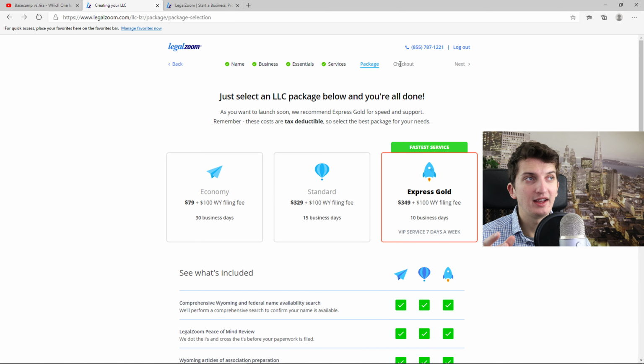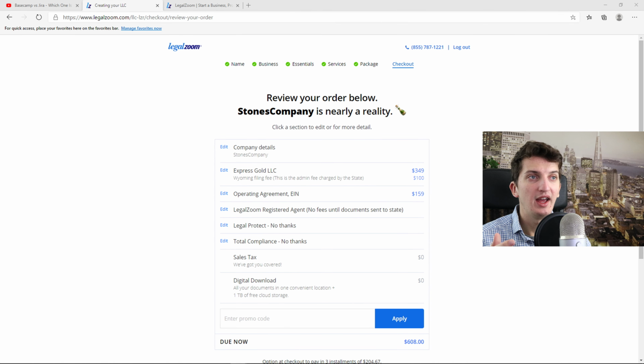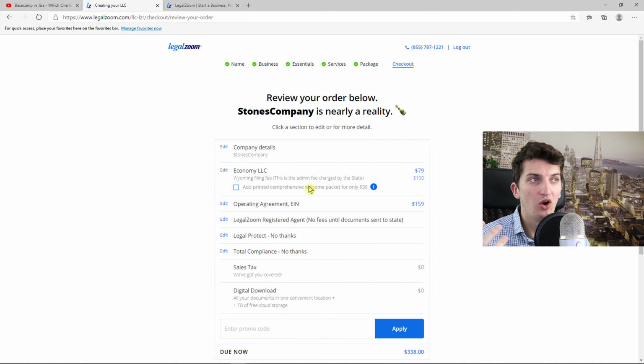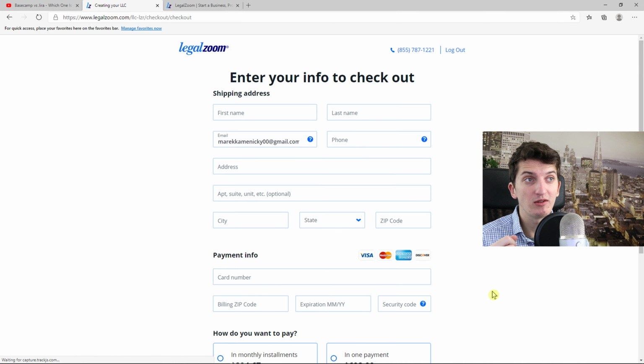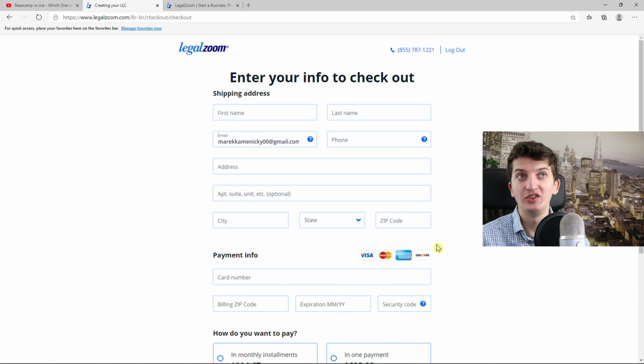Then when I go further, I can simply click on Express Gold, and then you can also create a Bank of America account if you want to. No thanks. And then you have options here to actually see the checkout, and you can simply edit. So you can choose economy, or you can go back to Express Gold. Now what you want to do is just continue to checkout, and right here add first name, last name, card number and everything, and then you've got it. So this is how you can set up your LLC in Wyoming.